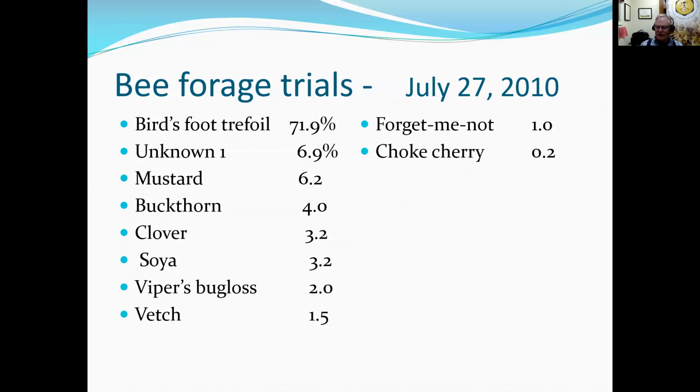You'll see it a lot on roadsides, and it blooms for a very long time frame, from June until September, and it is a major source of nectar that's widely unrecognized.